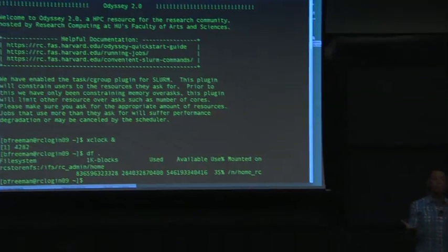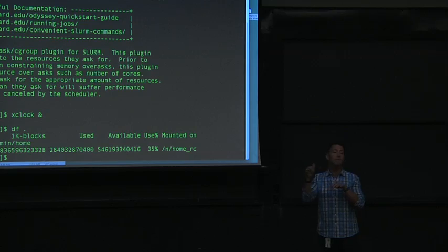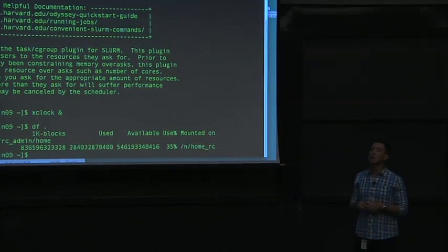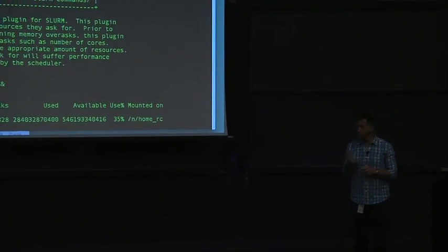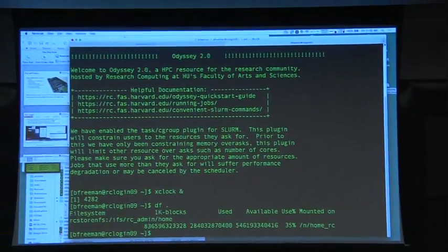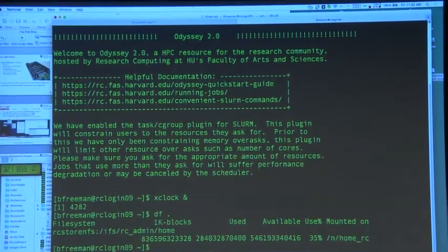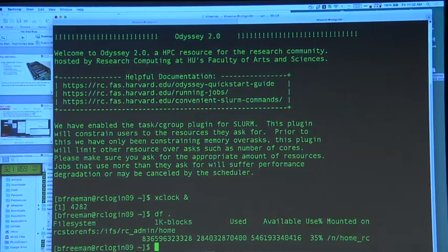Because the input-output through the network card for these disks is at a finite level, and it's not optimized for large cluster work. So we'd want you to use one of the Scratch file systems. Okay? And just to show you, in addition to your home folders, there's also lab storage. Lab storage has exactly the same problems. It's great for small amounts of work, but for a large amount of work, not the best.